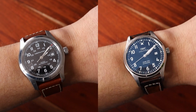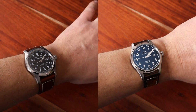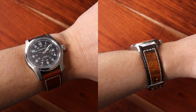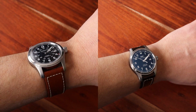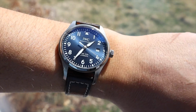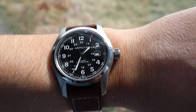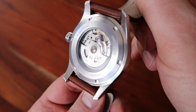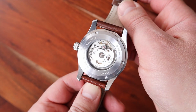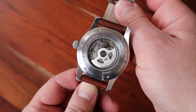The Hamilton has stated 100 meters of water resistance and no screw-down crown. The IWC comes with stated 60 meters of water resistance and a screw-down crown. I think I would feel more confident swimming with the Mark XVIII versus the Khaki Field. I actually never swam in any of them, but they both should do fine in the water. The movement. As I already said, they both have non-in-house movements, but with the Hamilton you have an impressive 80 hours of power reserve. With the IWC it's only 42.